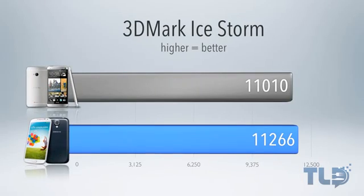Jumping over to 3D Mark Ice Storm, again, the Galaxy S4 was slightly faster with a score of 11,266 compared to the slightly slower score of 11,010 on the HTC One.